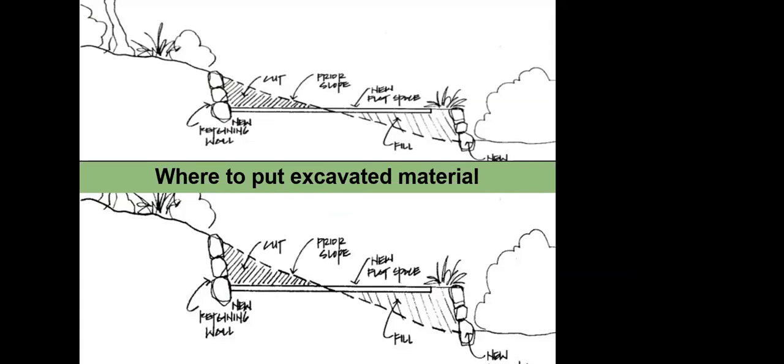That's essentially what you'll be doing, just redistributing that material to other areas of your rain garden. So you don't necessarily have to haul it all away. You can build it up into a different spot. Okay. And then I do see some questions coming in, but I'll just wait until the very end, if that's all right.